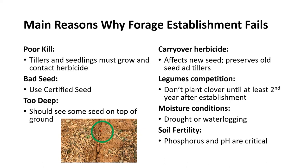Moisture conditions, be it drought or waterlogging, we really don't have a lot of control over that. But again, if we plant in the fall, the likelihood of having those conditions is going to be much less than if we plant in the spring.